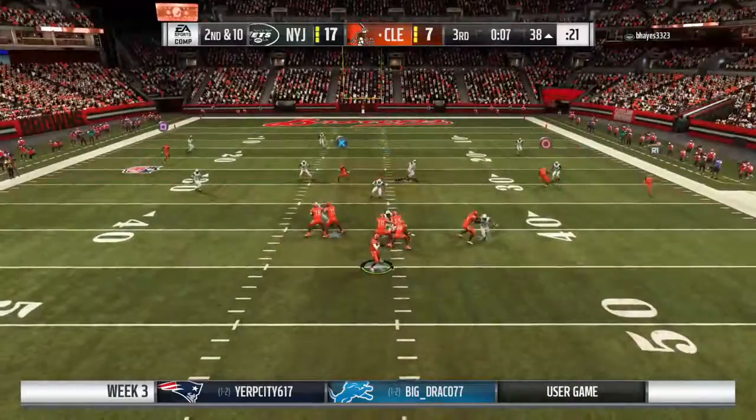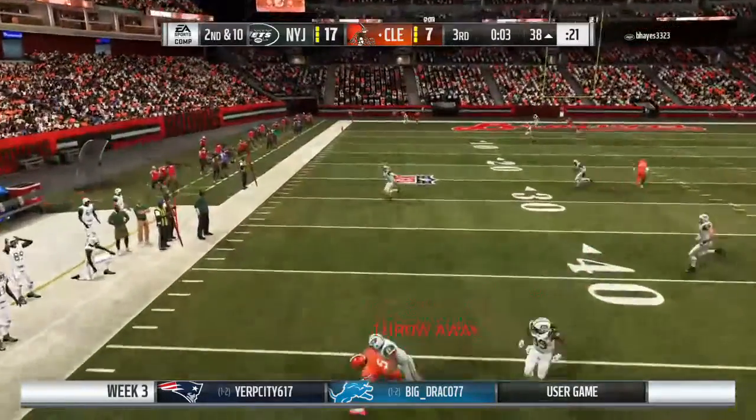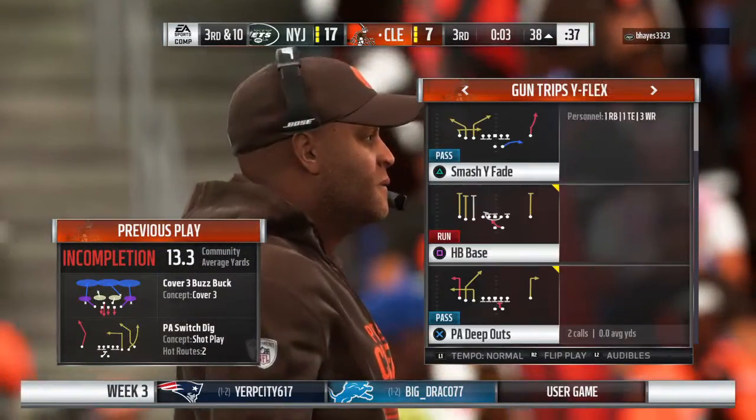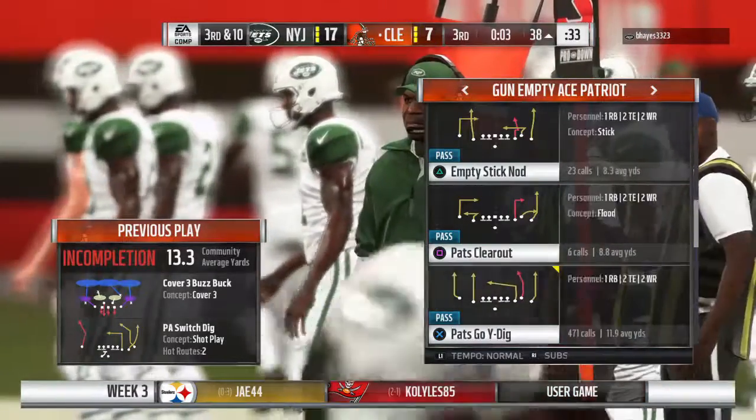They go play action now. Taylor being chased out left, and he's just going to get rid of this thing to no one here. He throws it away. And now it's third down.